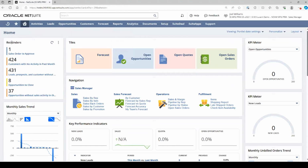Same reminder concept with different workflows, but in this case, I have different ones for my sales manager. So I have some sales orders to approve. I've got cool metrics in here, like customers with no activity in the past month. And this one could be configured to have a different time frame. Maybe my customers don't buy every single month. Maybe they should buy every several months. I can alter these slightly so that these reminders are more useful for my business.